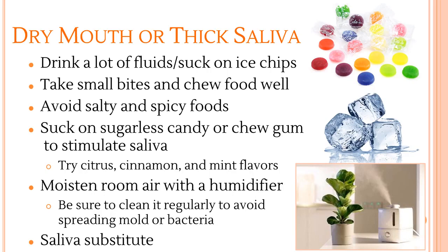Sucking on ice cubes, sugar-free candies, or gum may help to stimulate saliva production. Per the American Cancer Society, citrus, cinnamon, and mint flavors tend to work well for this. When eating, take small bites and chew food well to ensure that each bite of food, or bolus, is well moistened to swallow easier. If you don't have mouth sores, fresh pineapple or papaya have enzymes that may help to thin saliva. Another idea is to moisten foods with gravy, sauce, juice, water, or milk to help facilitate swallowing.